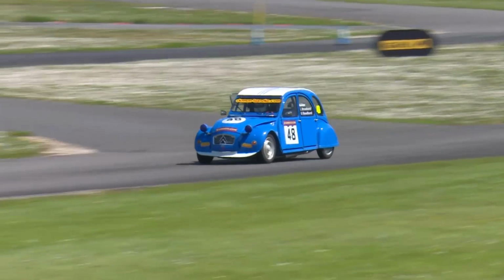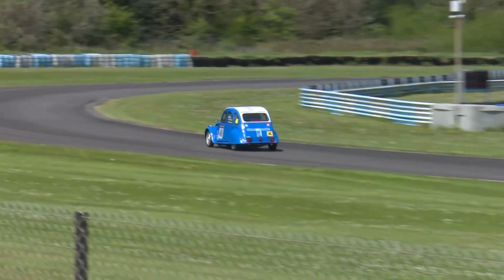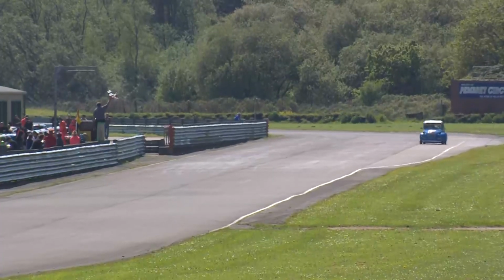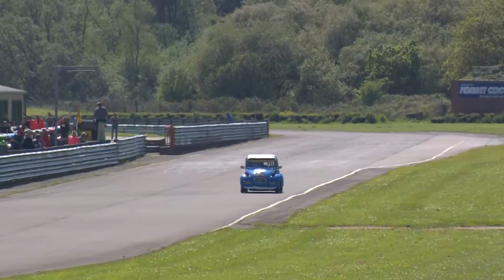Here he comes. One of our newcomers, the SL Racing Team. George was close to the team's first top 10 yesterday. And Laurence will bring in the 48 car based in Cannock in South Staffordshire. Well done, Laurence Broadhurst. Thumbs up as he completes the finishers. Great stuff.